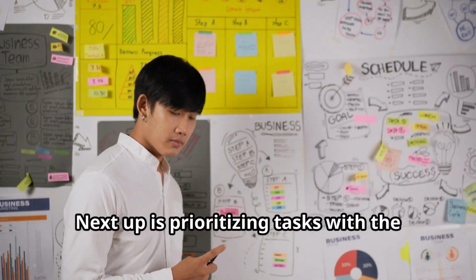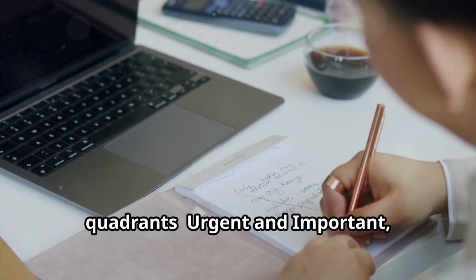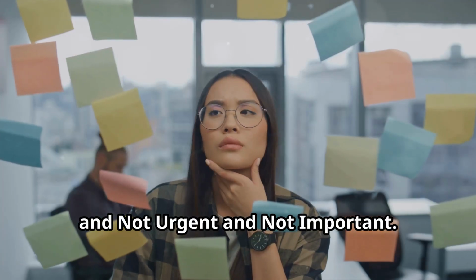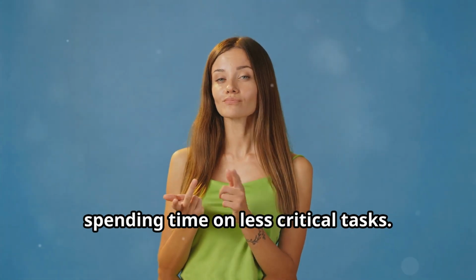Next up is prioritizing tasks with the Eisenhower Matrix. How it works: categorize tasks into 4 quadrants. Urgent and important, important but not urgent, urgent but not important, and not urgent and not important. Why it helps: this approach helps you focus on what truly matters and avoid spending time on less critical tasks.